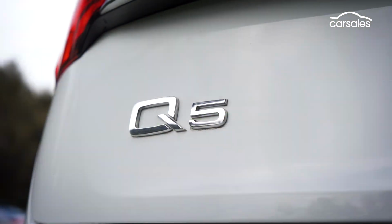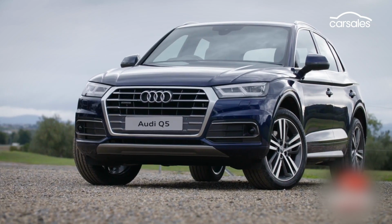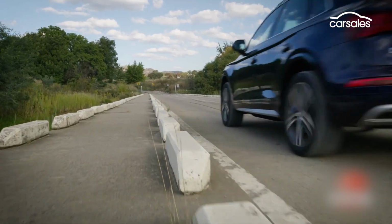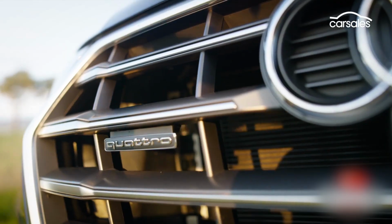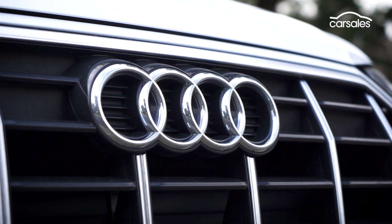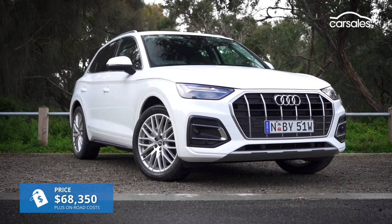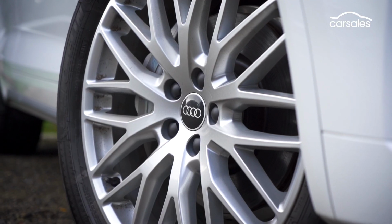The Q5 first went on sale in Australia in 2009, and the second generation has been here since 2017. Throughout that time, every Q5 has been all-wheel drive, or quattro as Audi dubs it. But the 35 TDI not only has the distinction of being the cheapest and lowest powered Q5 you can buy, it's also the first one to be front-wheel drive.